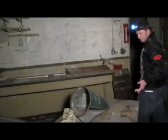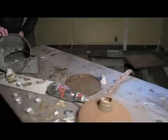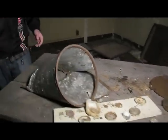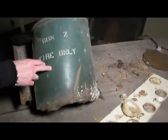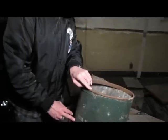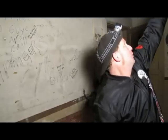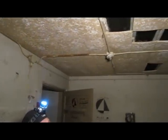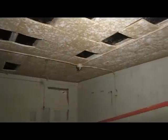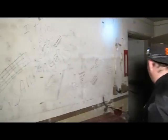There's also junk lying about, and kind of interesting here is we have some remnants of some sort of can that says "gun to wire only," which is pretty amazing. I'm not sure what this was for, but this is obviously still inside the switchboard room. And again, we can still see the acoustic tiles on the ceiling. Probably 99.9% sure those still contain asbestos since this was built in the 1940s, along with graffiti on the wall.